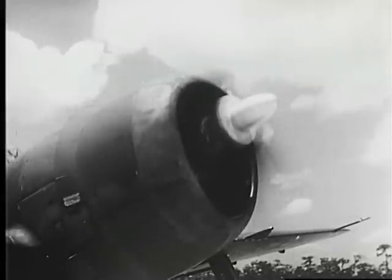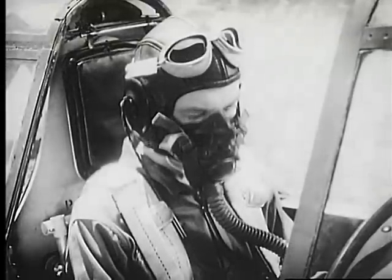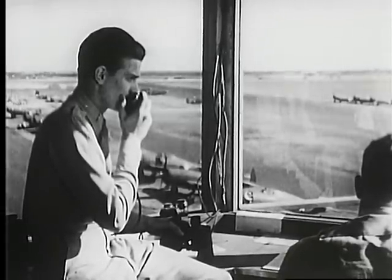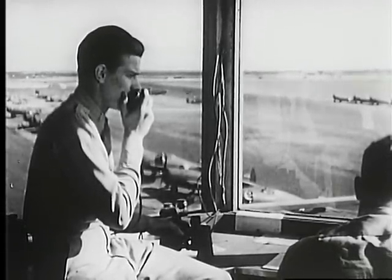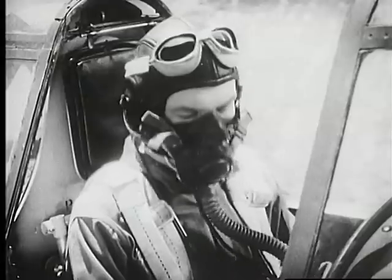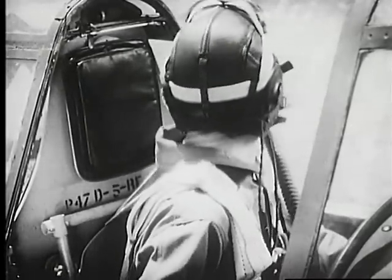With mags and flap equalizer checked, we're ready to call the tower. Army 8283 to Pine Castle Tower. Ready for takeoff. Over. Pine Castle Tower to Army 8283. Okay to take off on number 4. Over. Like a kid crossing the street, you look up and down that runway.